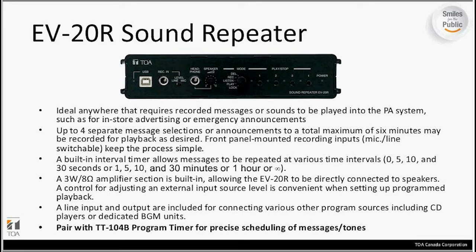There is a built-in interval timer on it, anywhere from 0 seconds right up to over an hour. You've got a 3-watt amplifier built into this as well. If you need to connect speakers directly from the unit, you can do that in a small system. And there is a line level input as well as the output for including other external sources such as a CD player or a dedicated background music unit.